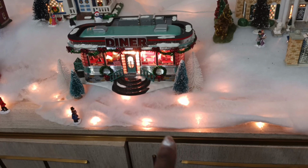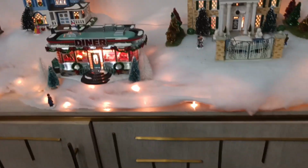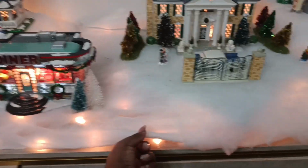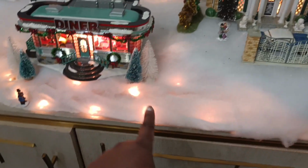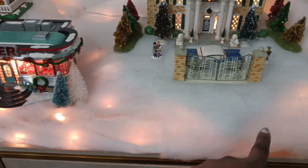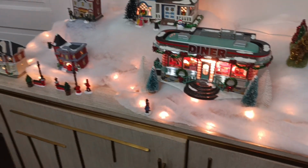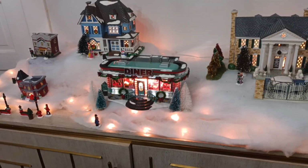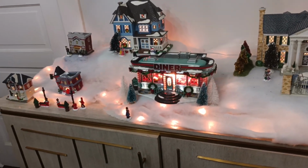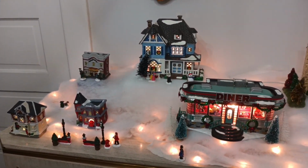On camera, the lights are more prevalent, I guess because of the settings. But in person, they don't look so prevalent. These look kind of like just backlit. So I don't know exactly why these are coming on so strong. Maybe because I need to put more fluff there, or refluff the fluff that I already have. I don't know, but either way, it's pretty cute. I love it. So here is how this looks.